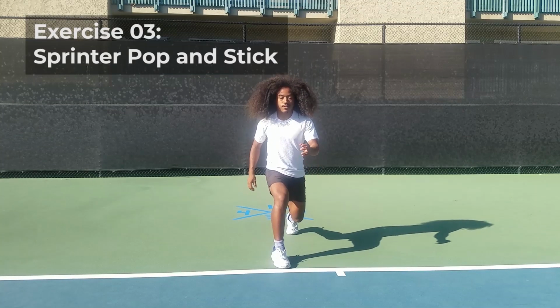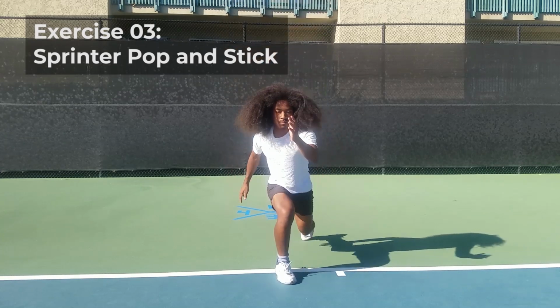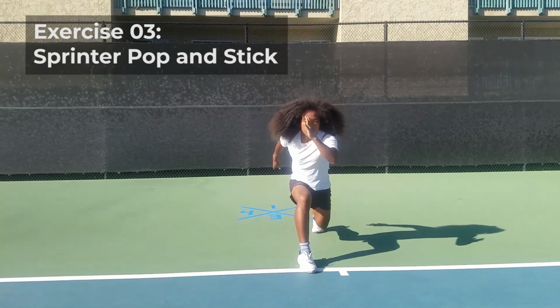Now next is the sprinter pop and stick. For this one, you're going to contract the quadriceps and hop really high. Make sure to keep a good posture and not let the front knee bend beyond your toes when you land. You can do these about 10 times and then switch your legs.